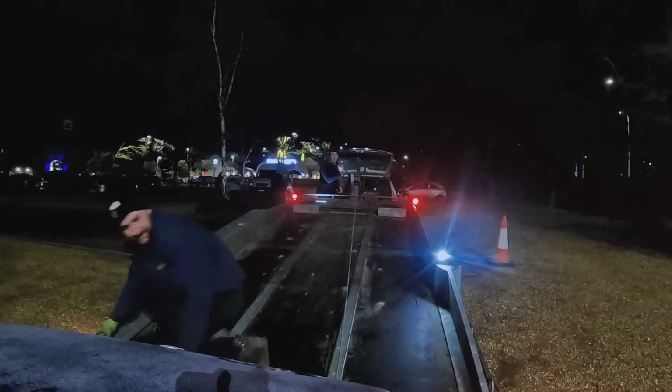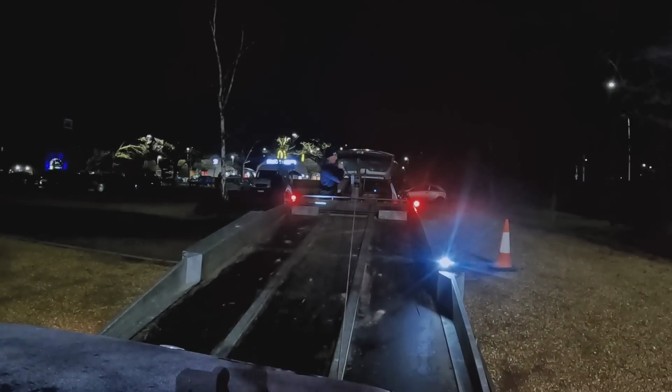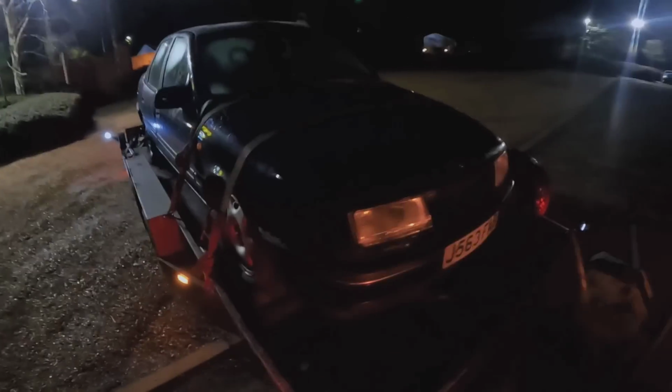Oh dear. Right. Try it again. Boom! We are attached. That took a bit of manpower. Get the handbrake on nice and tight and I'll go and get it strapped up. Glad I brought those bits of wood because it was too low at the front. Woo! Well, that's it folks. We're on and loaded and good to go.